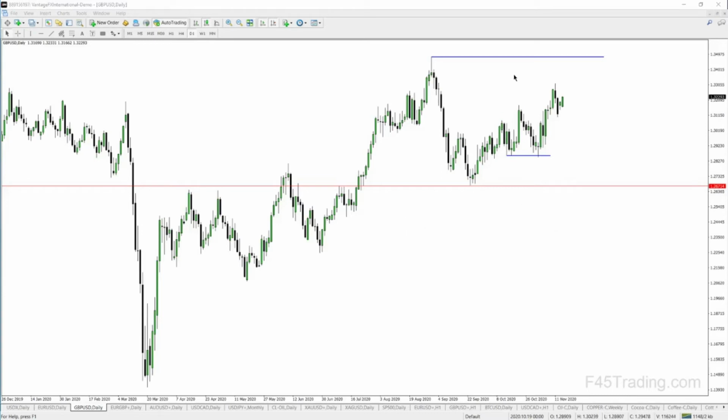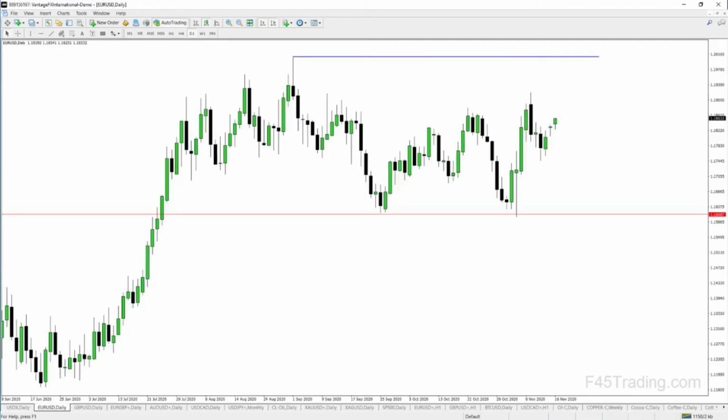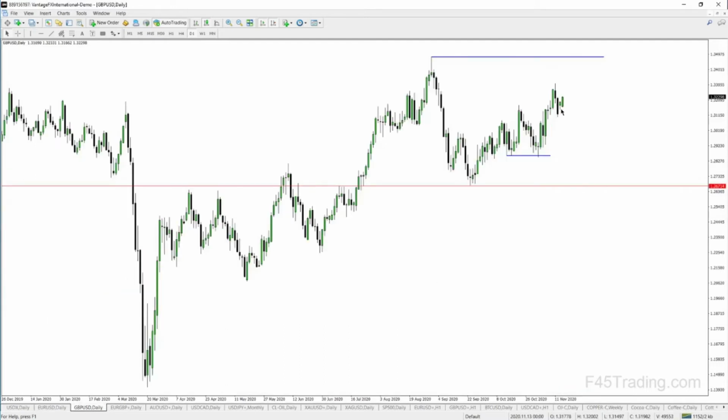GbpUsd, same type of idea. We had just a brief run below these two lows here on GBP, and it so far has been moving to the upside quite strongly, which is nice, a little bit stronger than what EurUsd has. I think cable could continue to go up above this high here. Last week, my call was right in here on this tiny little gap. That area there is what I was looking for.